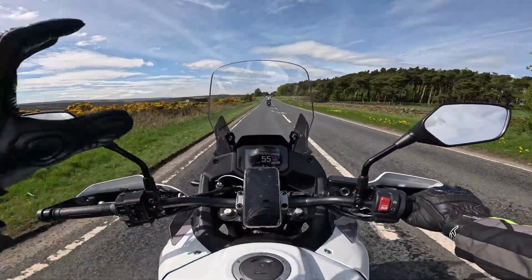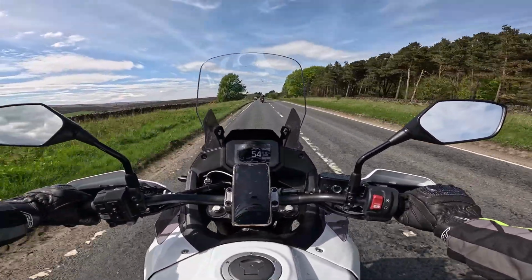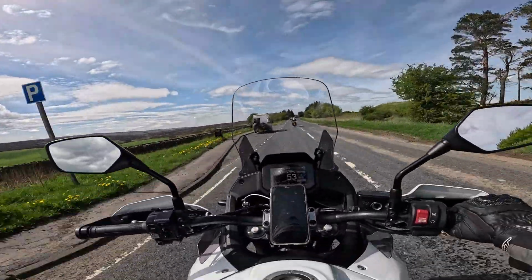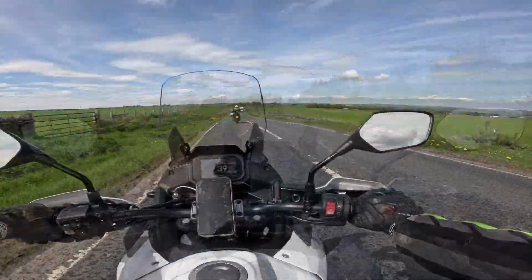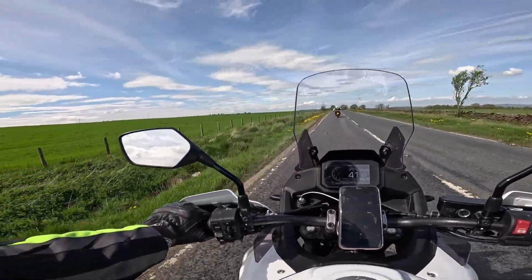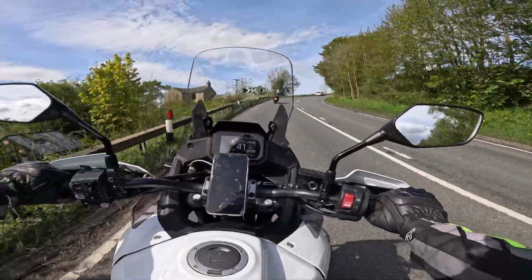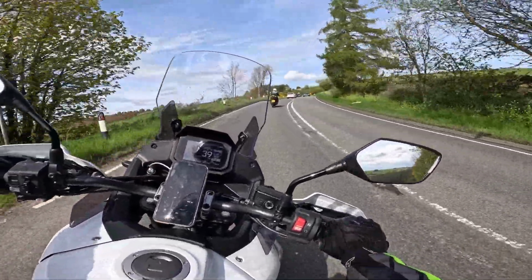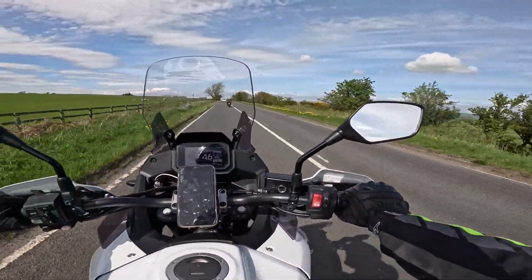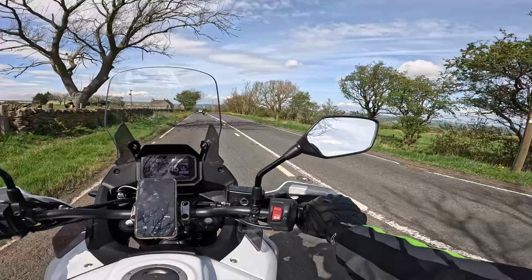Now, the last time I did this road, you could not see a thing. It was seriously thick fog. So it's quite nice to ride it in the sun. Hopefully the weather stays like this all weekend. So that there, if you can see it on the GoPro, is Consett, but we're continuing on the A68.